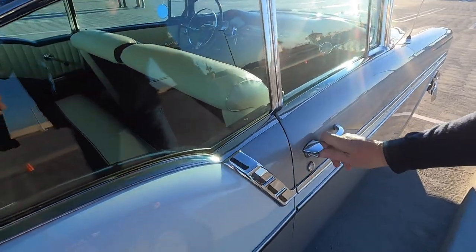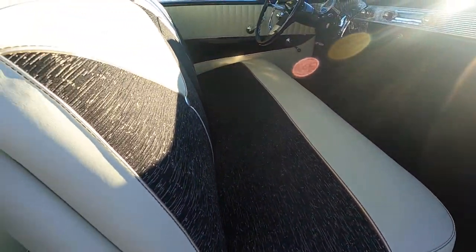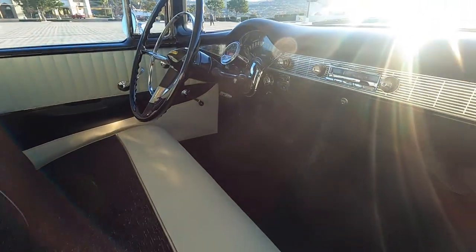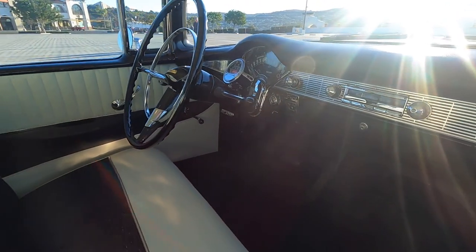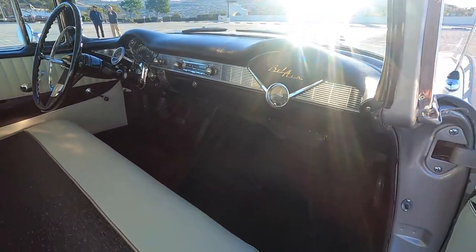Let's have a look at this interior as well. The interior is called white and charcoal. And if you look at the carpet, it's not a cut pile. They call that a Daytona tight weave. And the dash, if you notice, the first foray into a padded dash that was optional. Wow. 1956. Okay, that is just amazing that somebody would order with all of those different things.